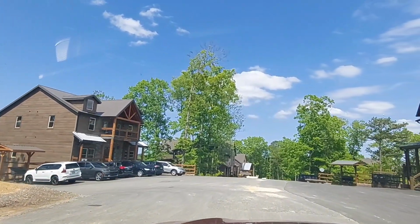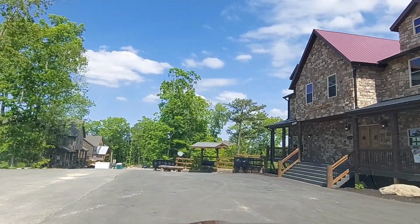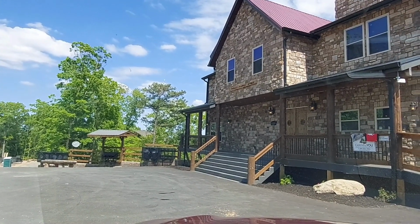Look at the stonework on this cabin. Look at that. Isn't that pretty? The doors, I love the doors.